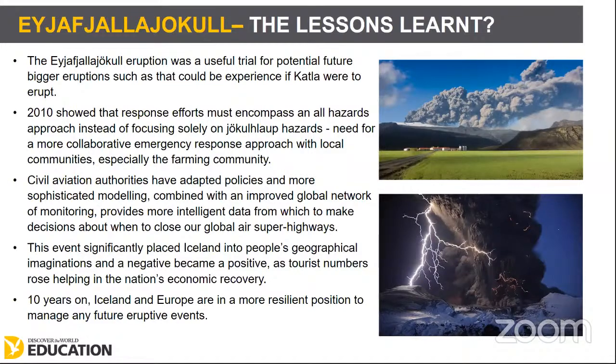And 10 years on, because of the collaboration that Iceland has had with Europe and the rest of the world, actually, as a world, we are in a more resilient position to manage any future eruptive events. So let's look at that.